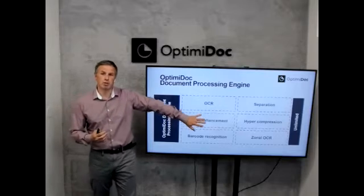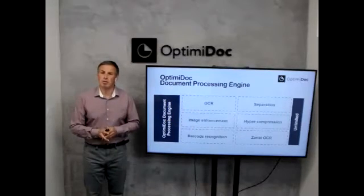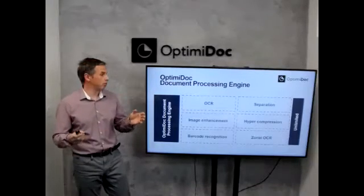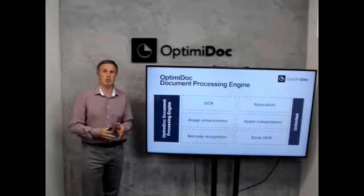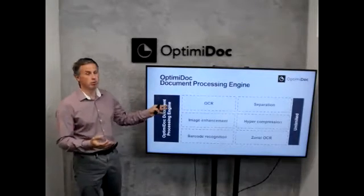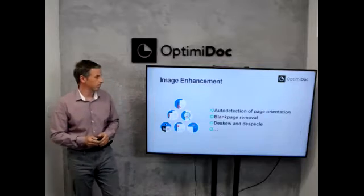We are able to deliver the complete document processing without any limitation of number of pages or any limitation of number of CPUs or servers. That's quite unique and quite useful for a lot of customers. So let's have a look inside what's behind each of these functionalities.